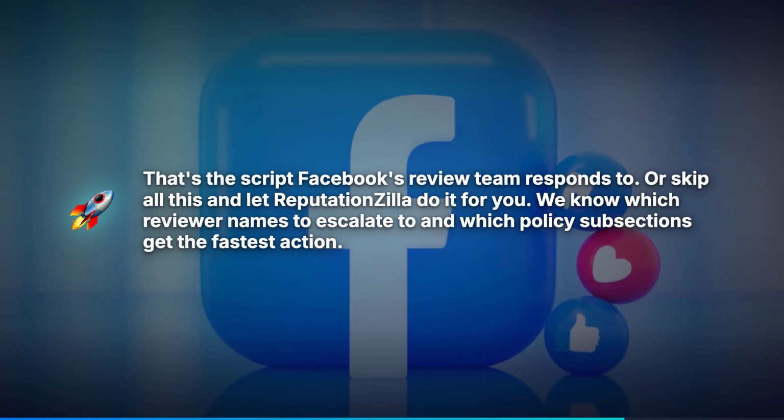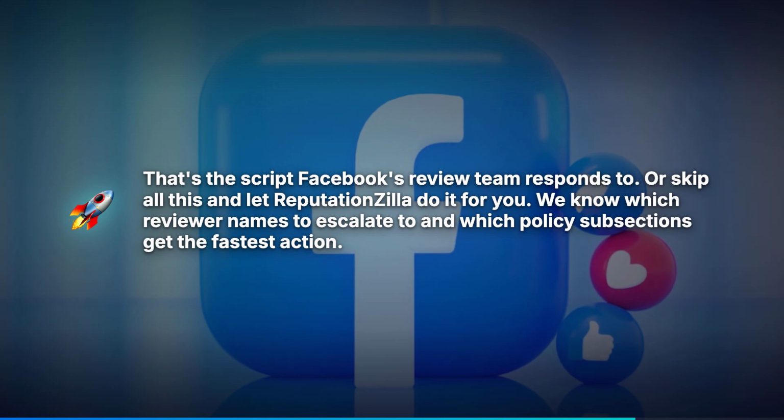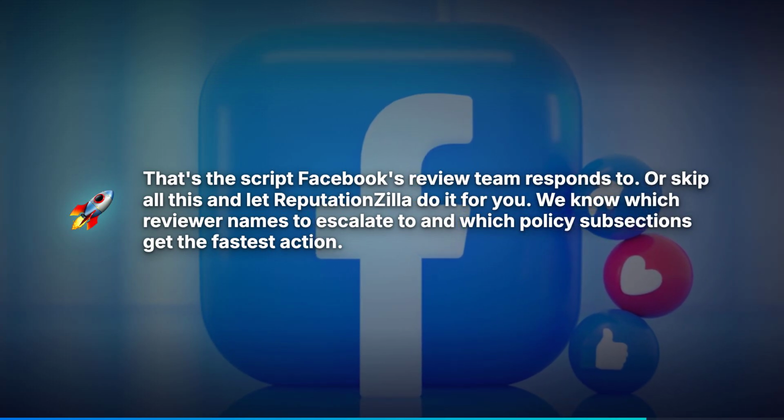Or skip all this and let ReputationZilla do it for you. We know which reviewer names to escalate to and which policy subsections get the fastest action.